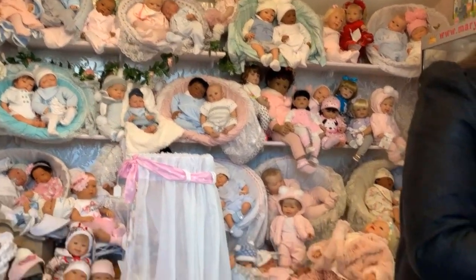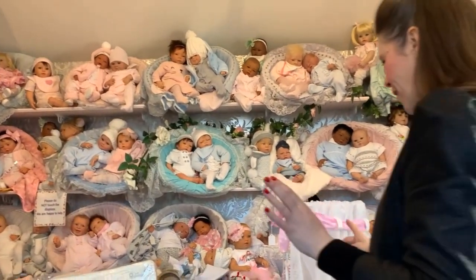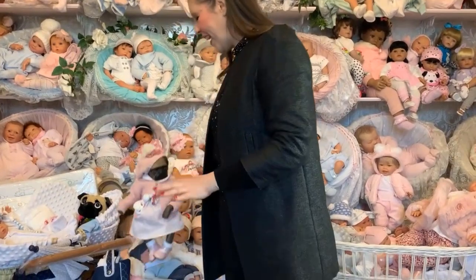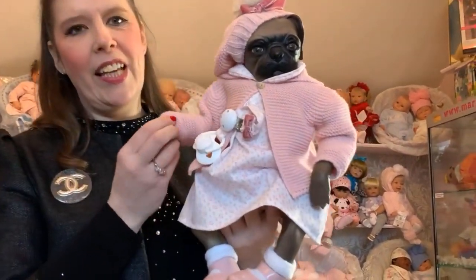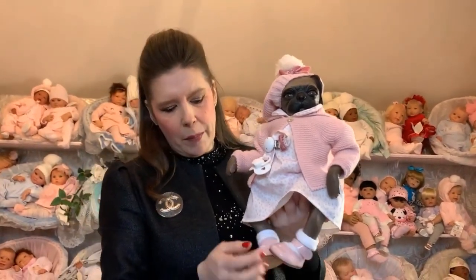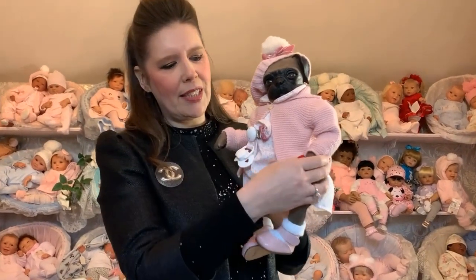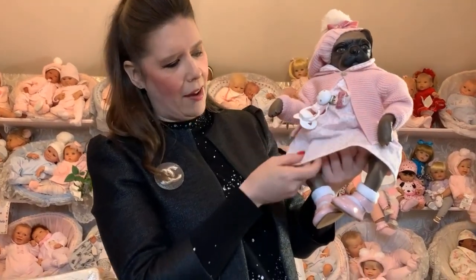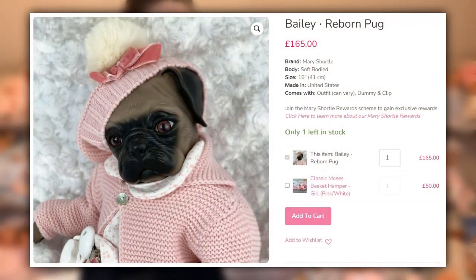We're so enchanted by this outfit that we decided to put it on our pug too and create her as Bailey the pug. Isn't she lovely? So again, she's 16 inches, she's nicely weighted, so just feels like a baby. She's got little paws for arms and legs, so she's all true to style. We've popped her in this adorable outfit and again, she's on our website on the screen now, £165.